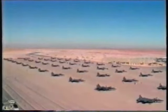Over a period of 4.5 months, coalition forces in the Gulf were built up on a massive scale. The American code name for this reinforcement was Desert Shield. The RAF's contribution was Operation Granby.